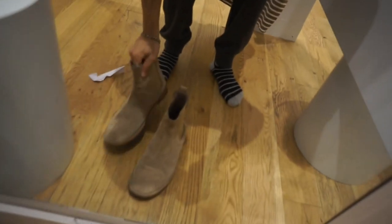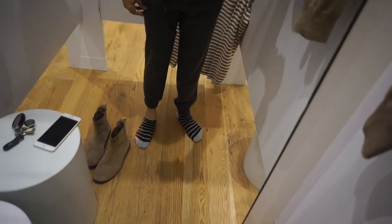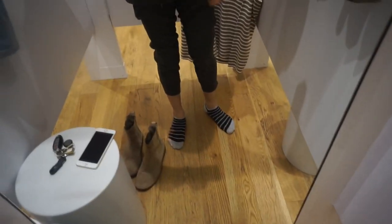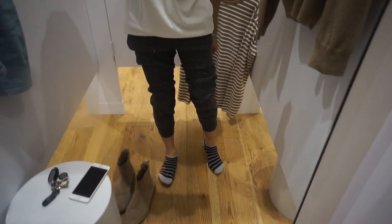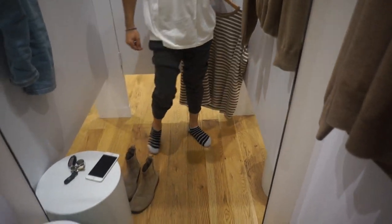Okay, so here are the joggers. I'm not a fan of these. They don't fit really flattering on me. I like joggers that should fit like this, you know? Slimmed around the legs, so there's not much fit to these unless you kind of put them up. But other than that, I loved all the other pieces. I forgot to mention this is 100% cashmere.